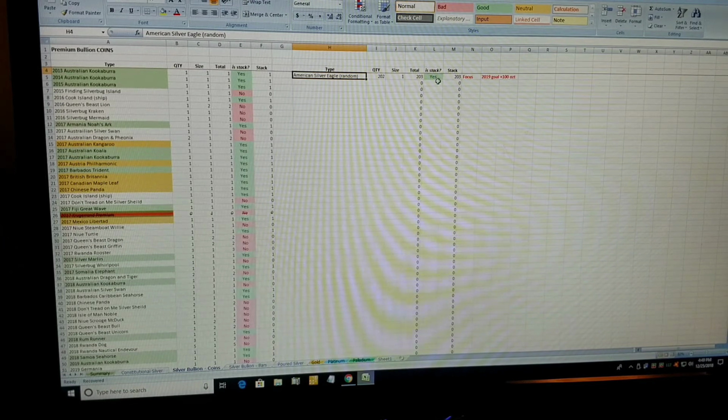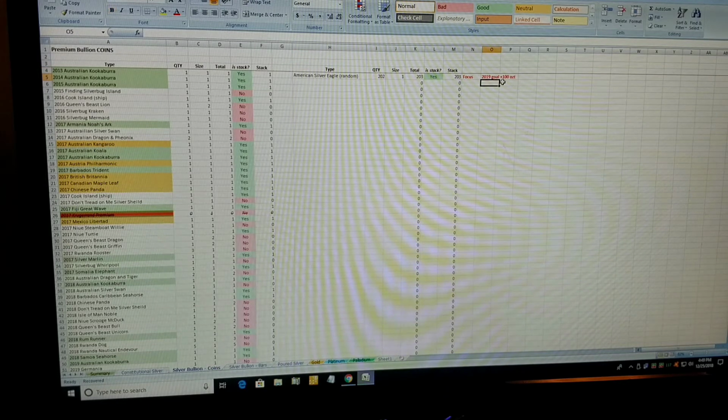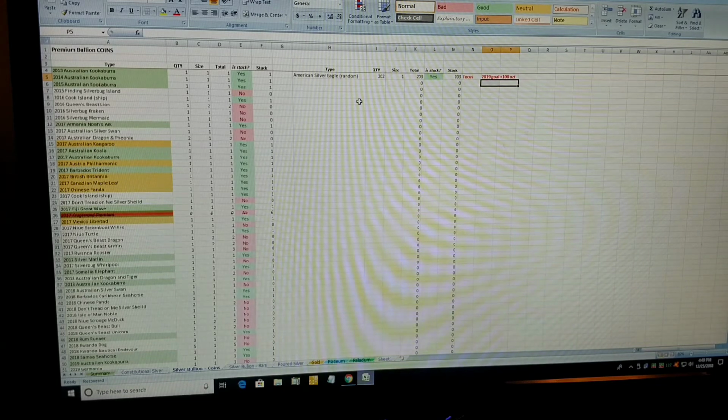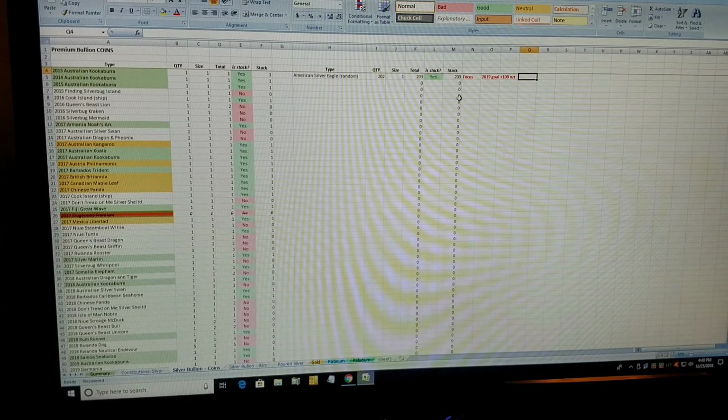And then over here on the next row is my American Silver Eagles, and those are all counted as stack weight. And there you can see my goal. I'd like to, in 2019, accumulate an additional 100 ounces, or 5 full tubes, of American Silver Eagles. So that's a big goal. I'm going to focus heavily on the Eagles if I can, obviously budget depending, to get my ratio of stack to total in the 90+% range.